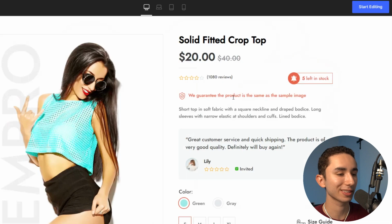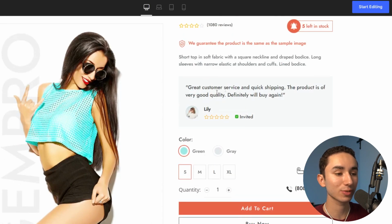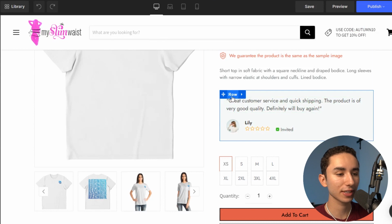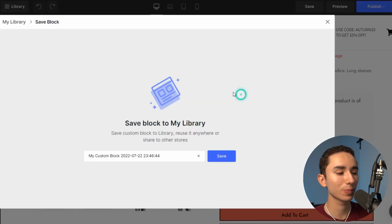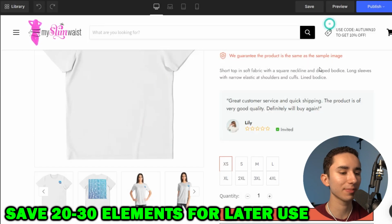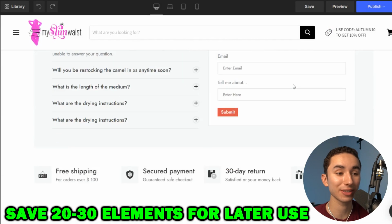Is there anything that we particularly like? I actually really like this review section. I love having reviews above the fold, having something there. So I would definitely click start editing, go inside of here, and we are 100% going to go to that row and just click save. Super duper easy. And you usually want to have a library of about 20 to 30 different elements and sections that you like. So maybe that's not even the only thing you like.